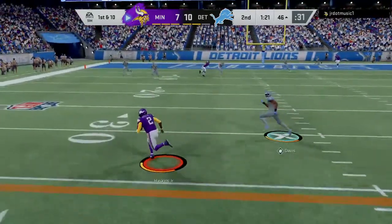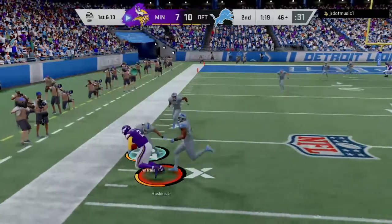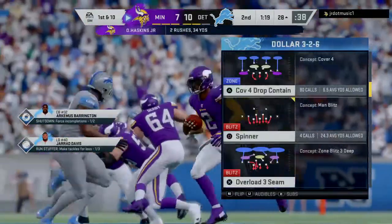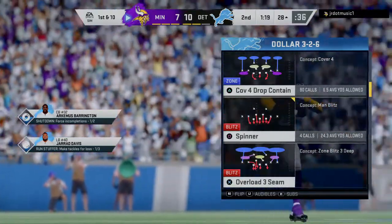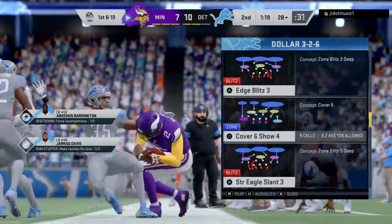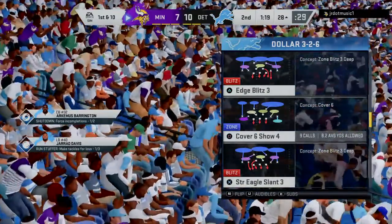And an alley to run. Able to make something out of nothing there. 17 yards and a first down. Containing him is becoming a big problem. We've already seen this once earlier on this drive. Yeah, and so now 2 times this has happened.